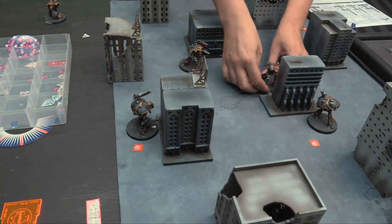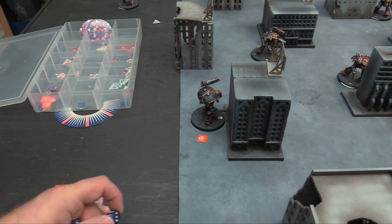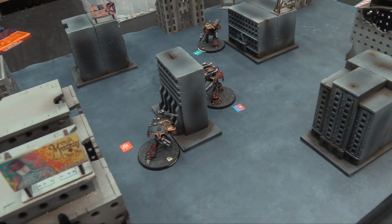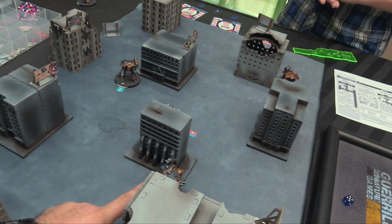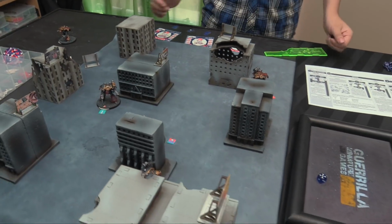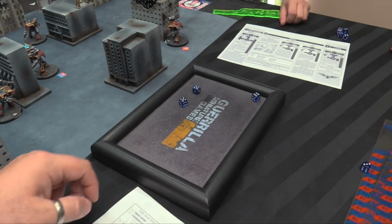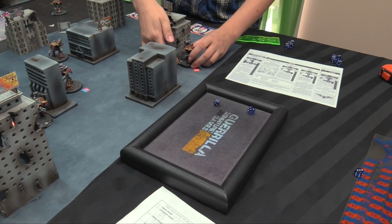Still good, still good. I'm trying to repair the 4 on this fella. His are gone. This guy gets 2 back, goes to 2. He's already repaired. So onto the firing step. We'll first fire him. Las cannons into that guy back there. So you're in cover. And that means 6s. 3. Get a shield. Launcher, same thing.